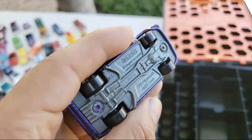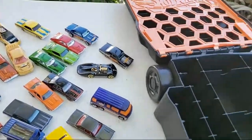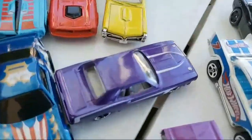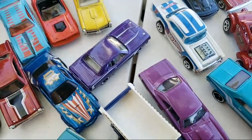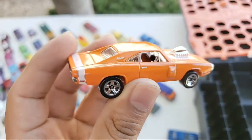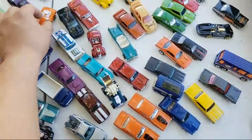Plymouth Cuda. I have the purple 1970. He's saying he got this one in purple, man. Damn. Is it purple like this purple, or purple like this purple? What kind of purple you got, man? Yeah, this thing is freaking clean, man.